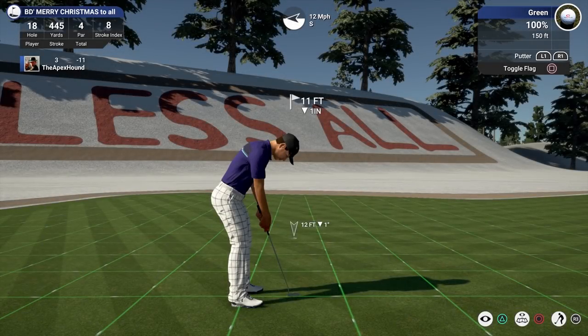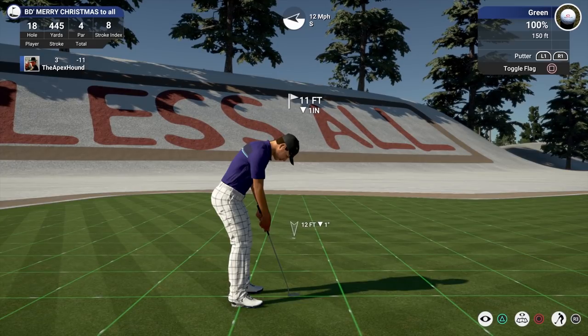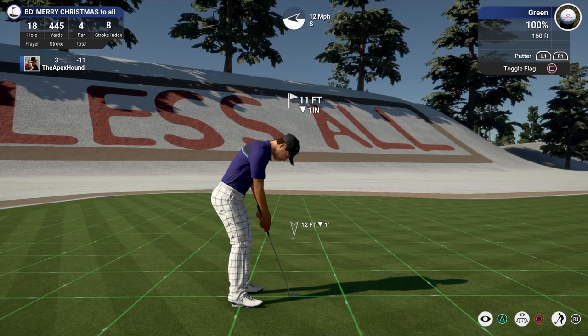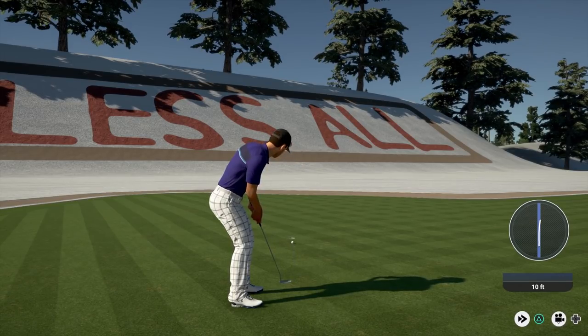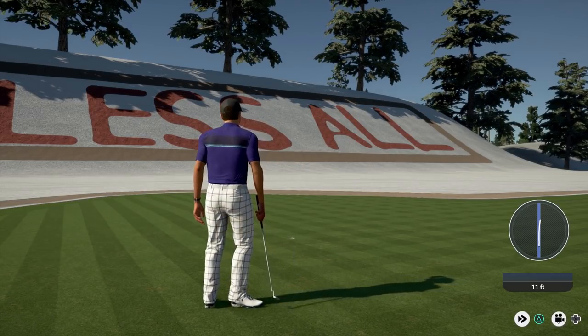On the back nine here, I'd say, very nice golf. 11-footer here, very makeable. And this is 100% makeable. I'd be very disappointed if I don't make this, to be quite perfectly honest. So let's go ahead and make it. There you have it, right in the middle. Boom, nice. Done for the birdie.